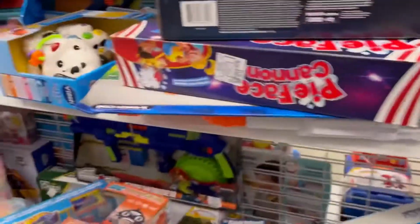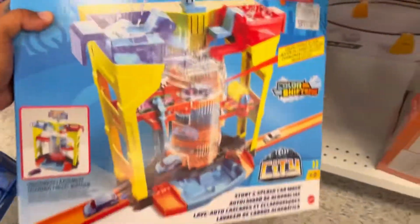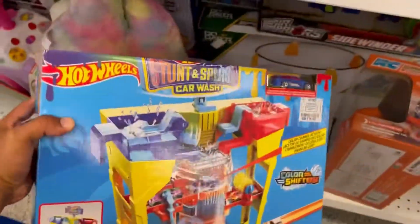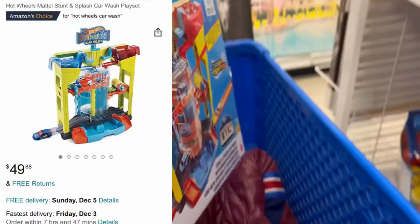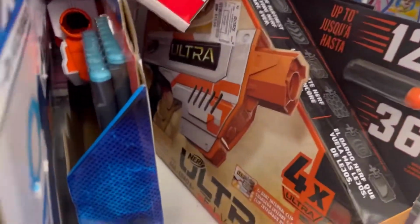Anyways, looking through the toy aisle, you already know Christmas is coming up. I never got any luck, but today I got a little lucky. As you can see here, I found a Hot Wheels for like $16. It's going for about $40. First time I see a Hot Wheels profitable.